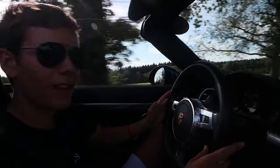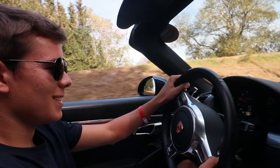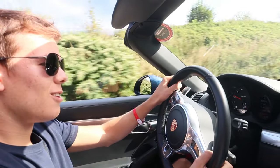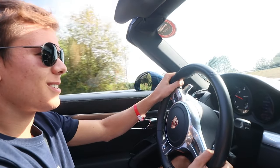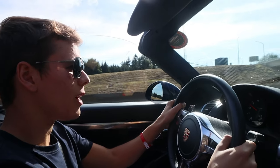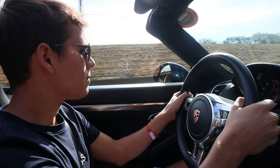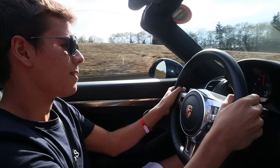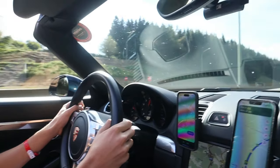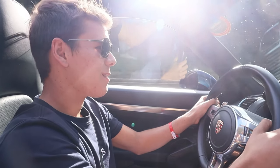But we still need to warm up the engine, so take it easy. Going on the highway. Roof down. Engine warmed up, kind of. It's time to push it a little bit to get onto the highway. Way too much fun. And this also with a cabrio.